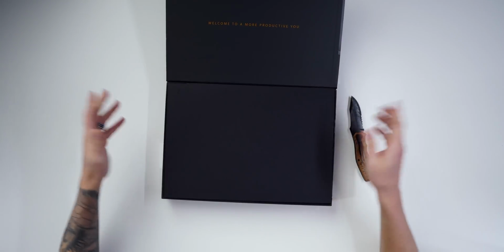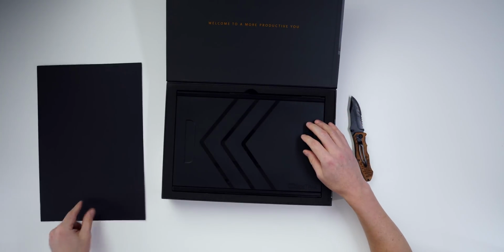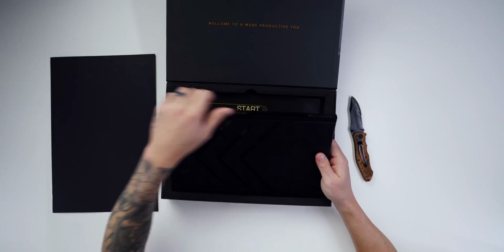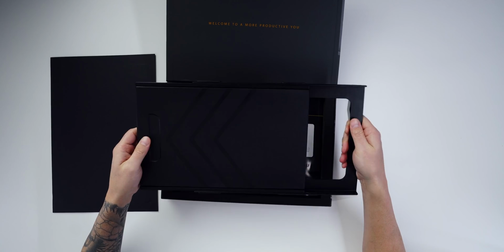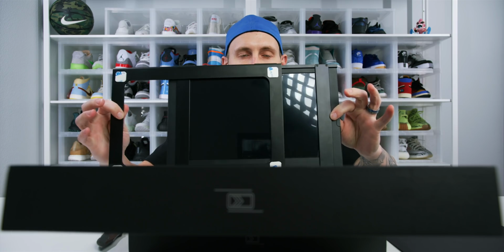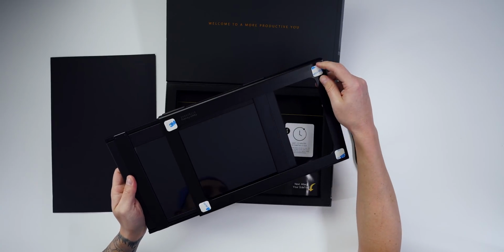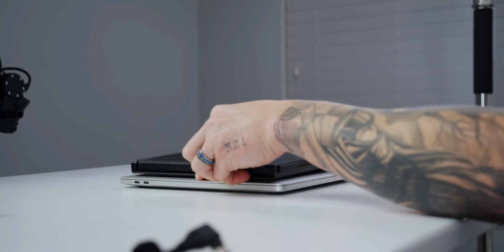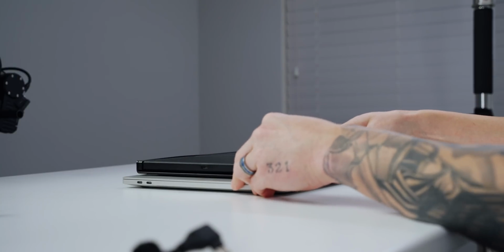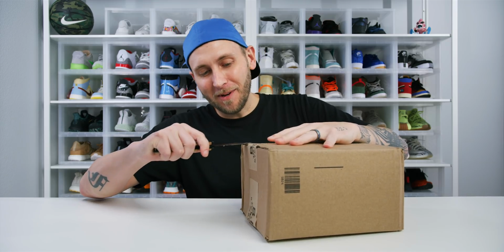Let's go ahead and open this up. It says, welcome to a more productive you. And there it is. Yeah, so it just slides out just like so. And there's the display, as you can see. It looks like it attaches to your MacBook Pro using 3M. So you have 4 little adhesive strips right here. Oh, I see. So these are pieces of metal. So this actually must be magnetic. Ah, we're gonna figure it out. Got another little baby box right here. Go ahead and cut it open.